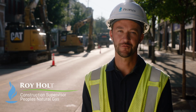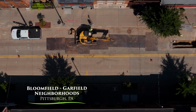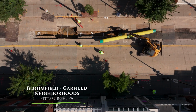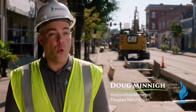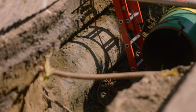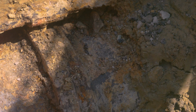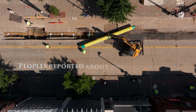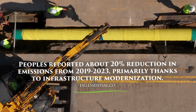This is Penn Avenue Phase 2 project of pipeline installation. It's 3,500 feet of 24-inch fusion bond epoxy coated steel pipeline. Our goal with our pipeline replacement program is to provide safer and more reliable infrastructure to better serve the community. The pipe that we're actually replacing is from the late 1800s. It's been in the ground since the first car was invented. We are going to have new infrastructure in the ground that embraces the latest technologies, the newest best practices, and ultimately will reduce methane emissions.